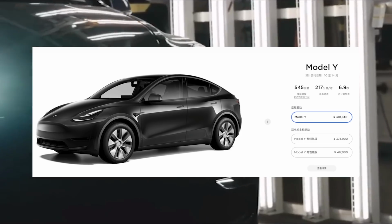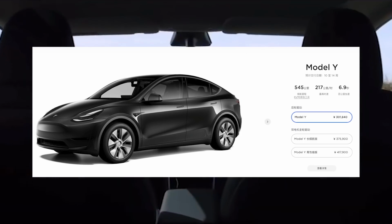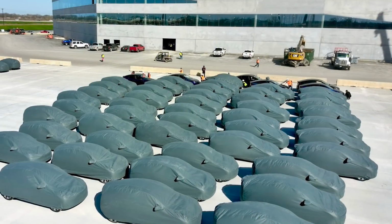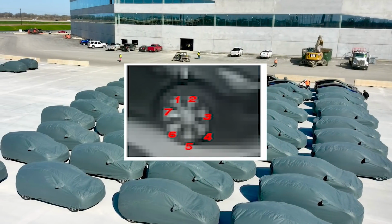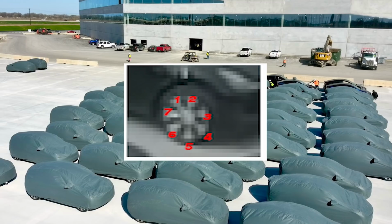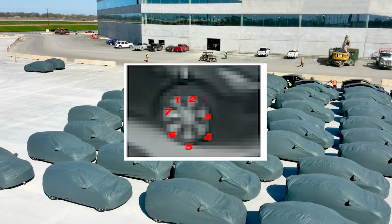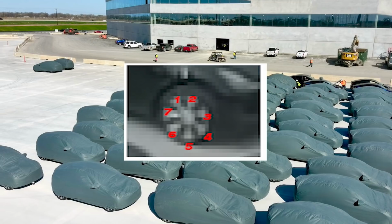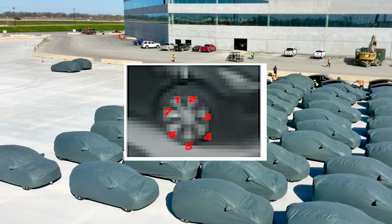The wheels look identical. I think we can agree that these are the wheels we're seeing in the photo of these cars in Texas. The Chinese standard range does have the option to also upgrade the wheels too, to Tesla's 20-inch induction wheels. Looking at the cars, they all appear to have the same wheels. There are some vehicles that are still covered, but some of the covered ones are also revealing the wheels are the same. Therefore, it would appear that all these vehicles have the standard range wheels.